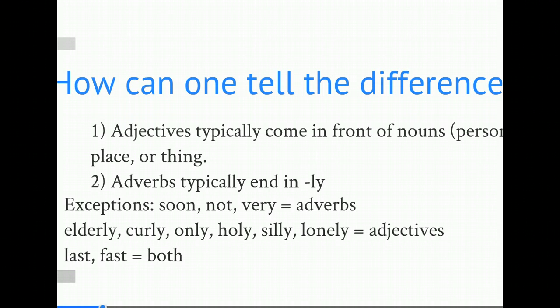There are some exceptions, though, that you should be aware of. The first, soon, not, and very are always adverbs. Even though they don't end in ly, they're always adverbs. Elderly, curly, only, holy, silly, and lonely always equal adjectives. Okay, those are the exceptions to the ly rule as well. Okay, we have elderly people. We have curly hair. Right, they're describing nouns.